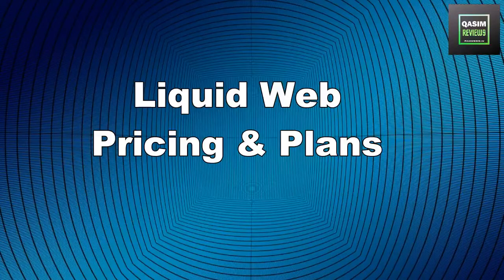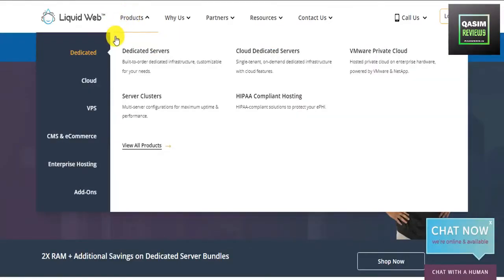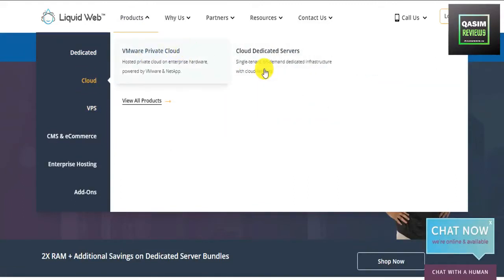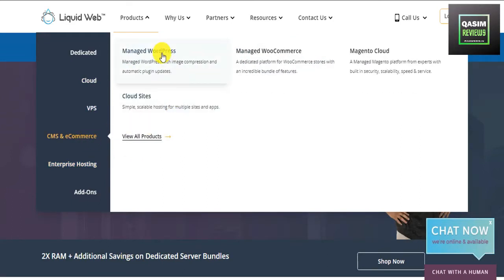Let's talk about Liquid Web pricing. Now you can see Liquid Web has so many product offerings to do with hosting. They pretty much have everything from dedicated hosting to cloud, even VPS hosting, and they also have Managed WordPress Hosting here. And that's the one that most people will be interested in, so we're going to choose Managed WordPress Hosting to analyze and test out.